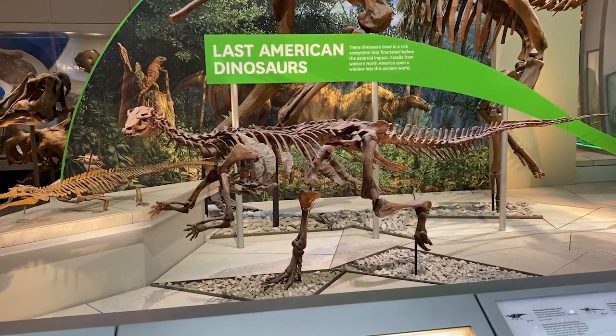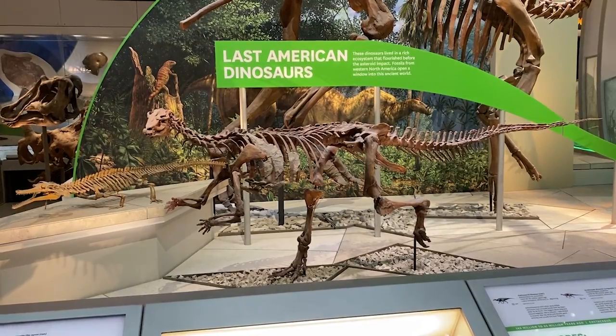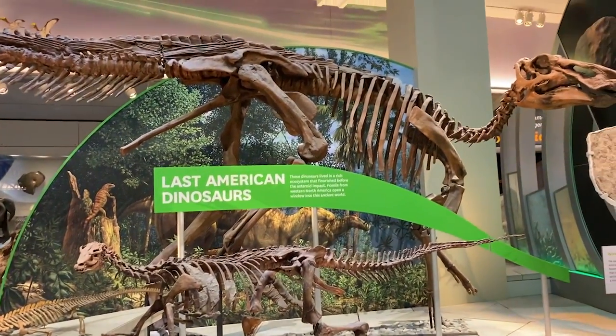These are the ones I would be afraid of. These smaller ones that look like they're running pretty fast at you. You can probably hide as well as you could from one of these big ones.